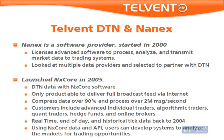It's the only product out there right now that delivers a full broadcast feed over a standard internet connection. Anybody else, you're required to either co-locate and spend the fees for that, or get a telco delivery. And with market data rates going up, that bandwidth keeps exceeding. So a lot of people now are up to gigabit networks, and for options even up to 10 gigabit networks to get that data. So with the Nanex technology, we're able to compress it down over 90% and send the data to you over a standard internet feed.